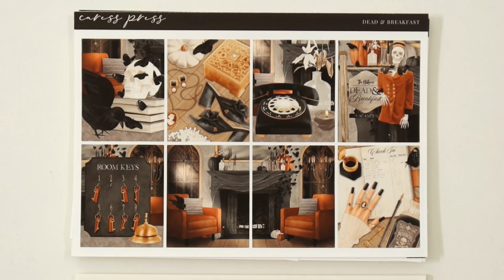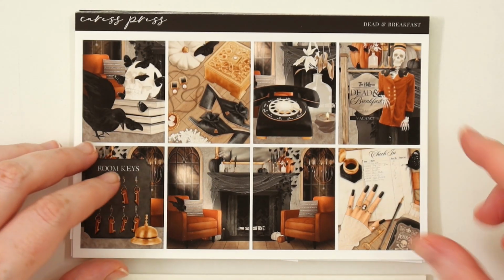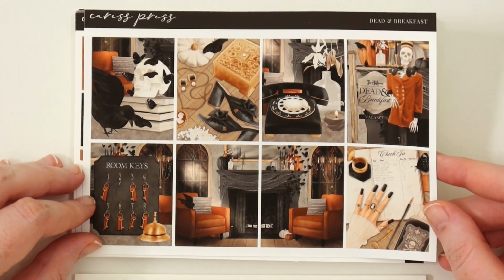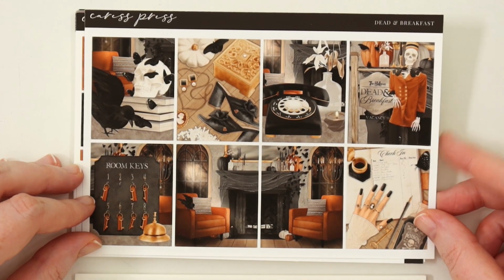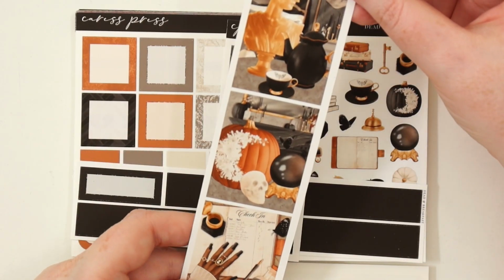Now, I don't think she released this last year, actually. This art came out pretty late last year from Celeste for Halloween, so I never really had a chance to pick it up. I don't think Caress Press released it last year, but this is Dead and Breakfast. And she did release it this year, and I thought it was really pretty. And I loved the details. It's a haunted inn or bed and breakfast. So that's really fun. So I picked it up this year because it looks pretty.